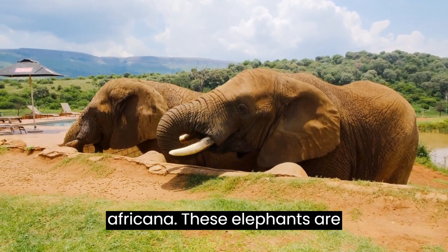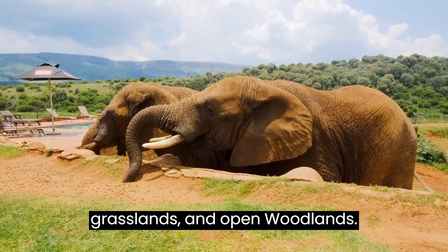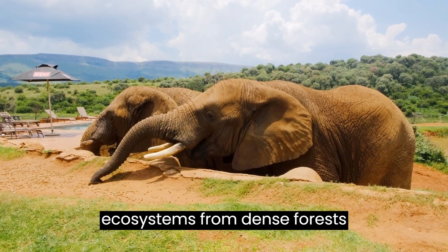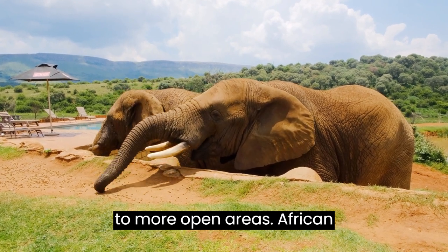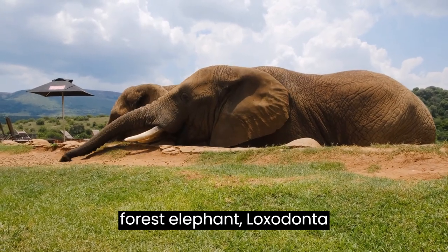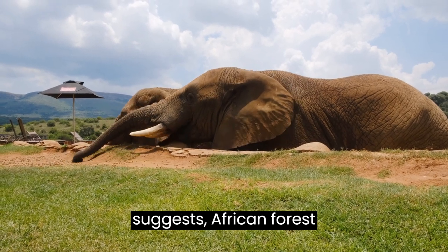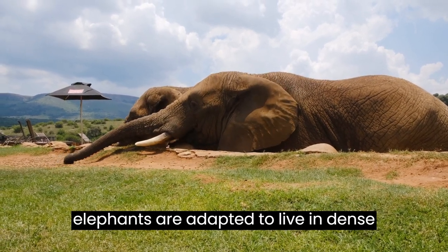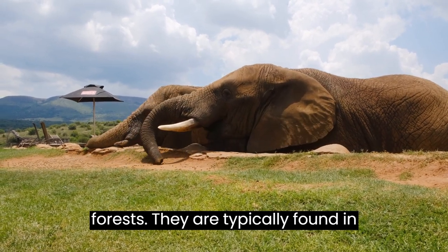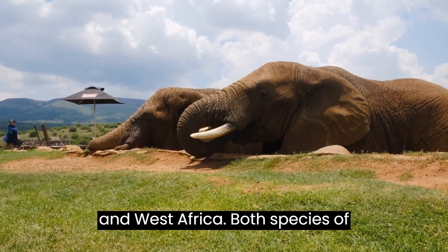These elephants are primarily found in savannas, grasslands, and open woodlands. They inhabit a wide range of ecosystems, from dense forests to more open areas. African forest elephant, Loxodonta cyclotis. As the name suggests, African forest elephants are adapted to live in dense forests. They are typically found in the dense tropical rainforests of Central and West Africa.